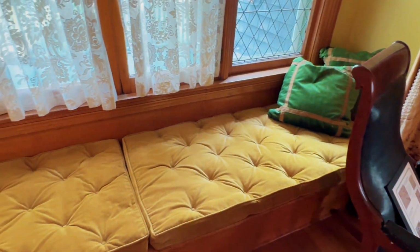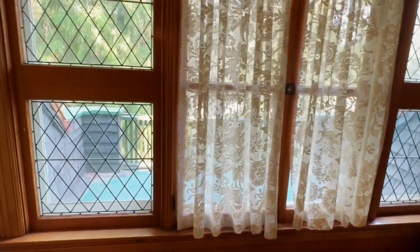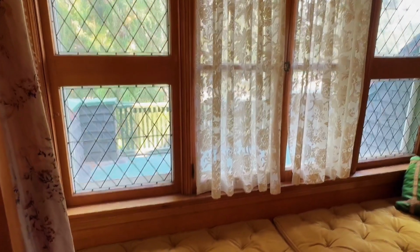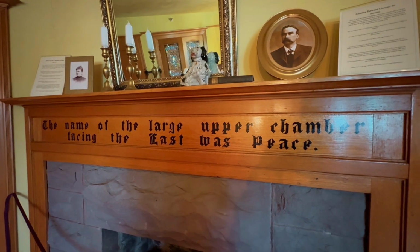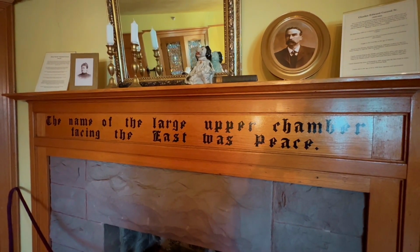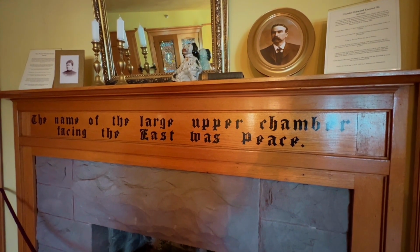There are these large benches that open up to a window with a landing that they would have been able to go outside and sit on this patio space. Step down into a walk-in closet and dressing area. This is beautiful. The phrasing on here, the name of the large upper chamber facing the east was Peace.